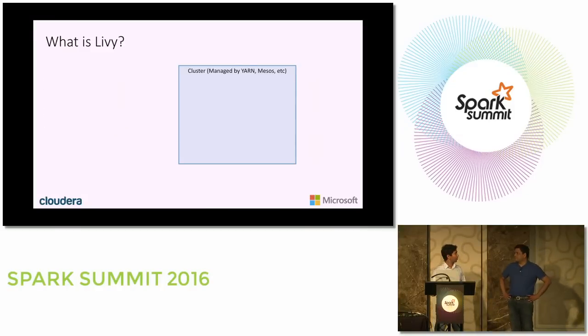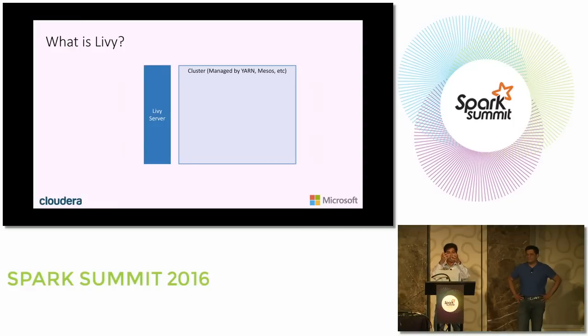Now let's look at an architecture to make things more concrete. So to your right, you have the Yarn cluster. Let's just say there's a cluster. It's managed by the Yarn resource manager. It could be another resource manager like Mesos. Then in the middle, we have the Livy server running on a dedicated machine. And then to the left, we have clients that are going to submit jobs.